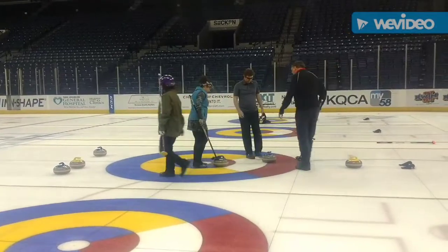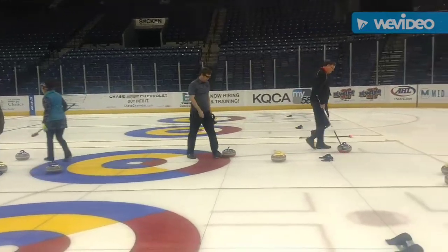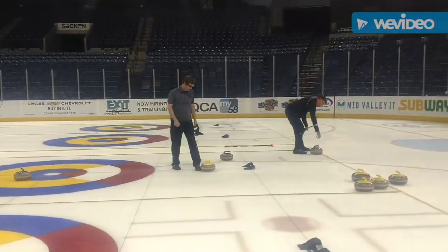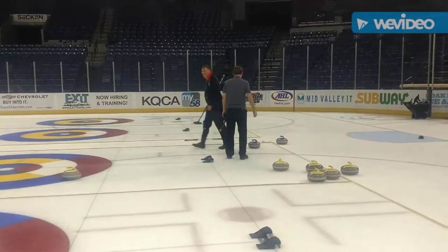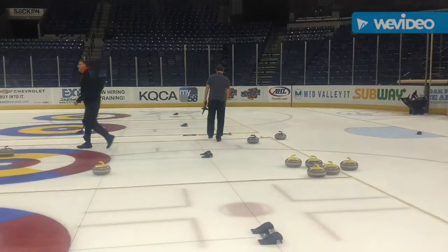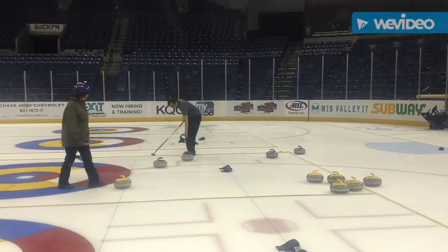Blue just took out the yellow. They now sit 2. And since the blue team had the hammer or the advantage with the final shot, they then score 2 points in that end. Relatively simple game once you get the hang of it.